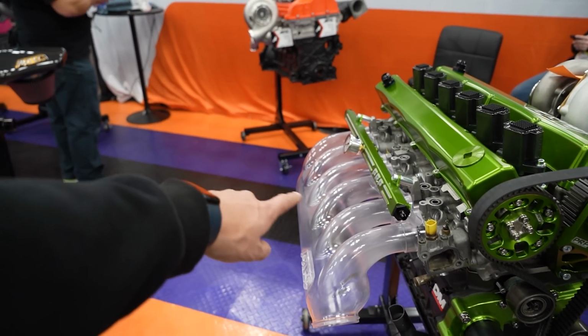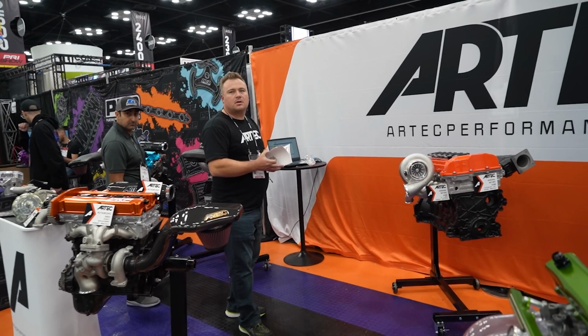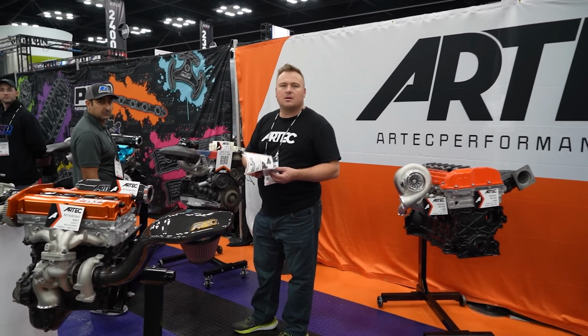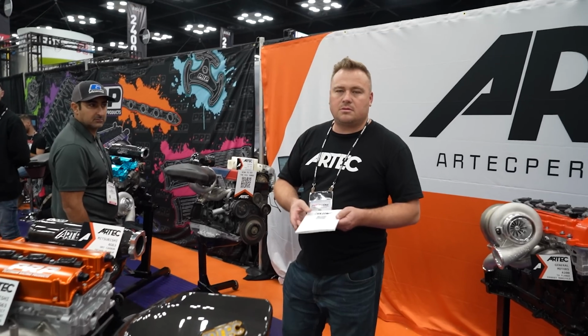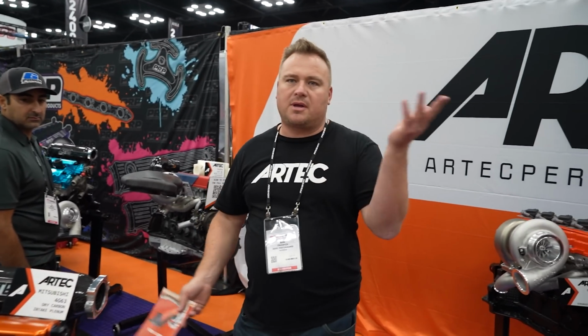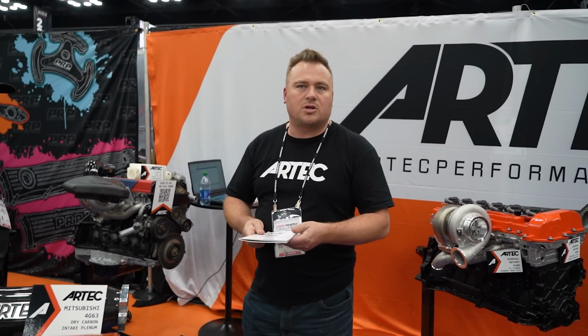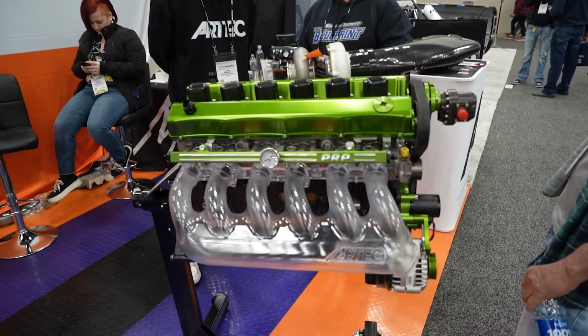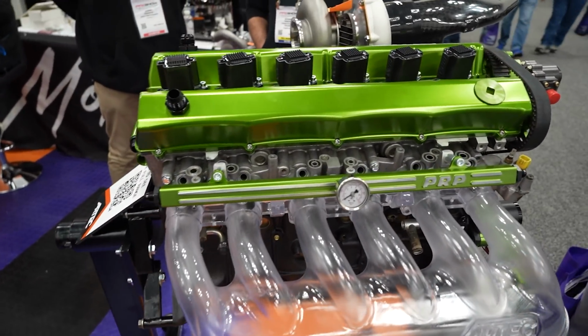Ben, is this going to be a carbon fiber intake manifold? Yeah, carbon. Probably about 3 years. Is it going to be any other material or just carbon? Just carbon. There'll be all different carbon, Kevlar, 12K, 3K. Fantastic. That's great. Man, that's so cool.